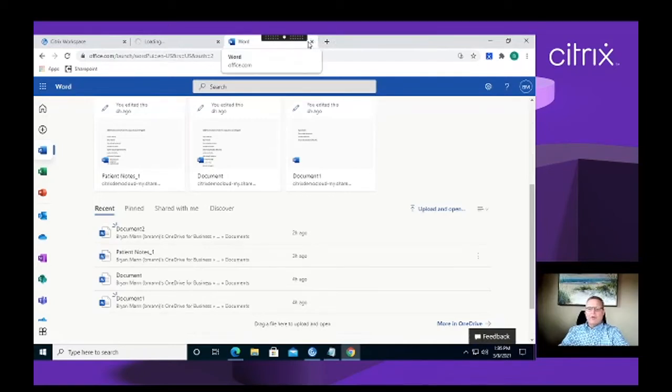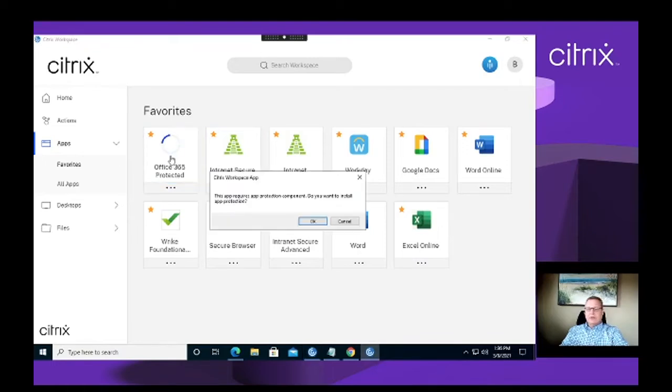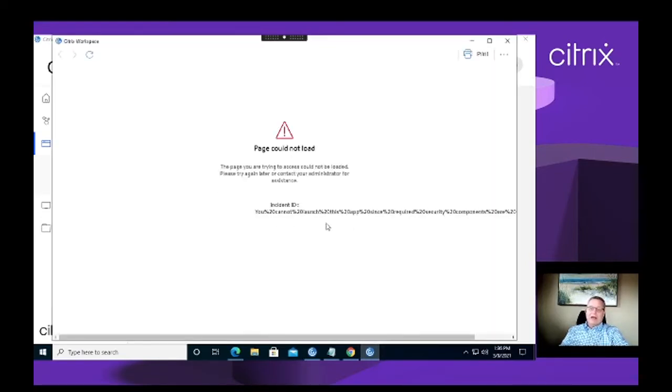So you can see there the controls aren't in place, but I'm going to close that down. And now we're going to walk over here and check out another application. This time I'm going to launch Office 365, the protected version. So this is going to have my app protections. Oh, wait, I don't have the app protection component installed. So if I cancel this, you'll see what happens. I don't have access. If somebody doesn't have the proper components on their desktop or endpoint, you can block access to resources.